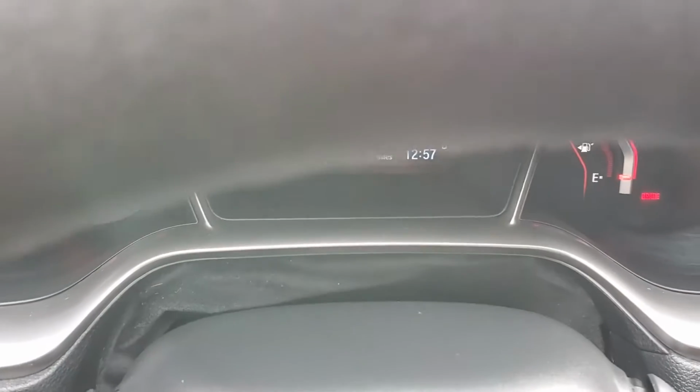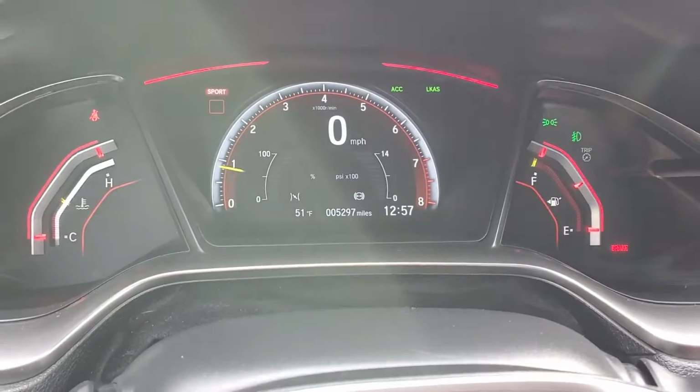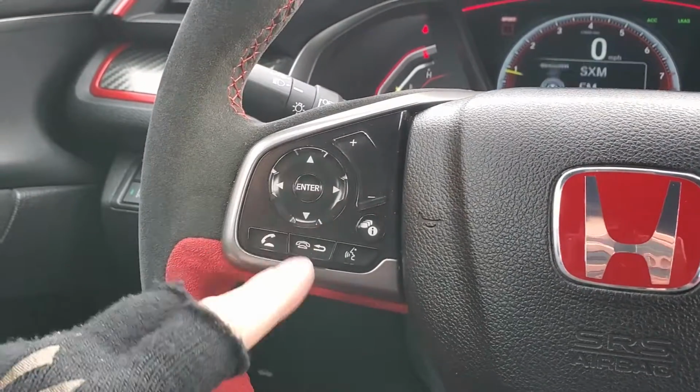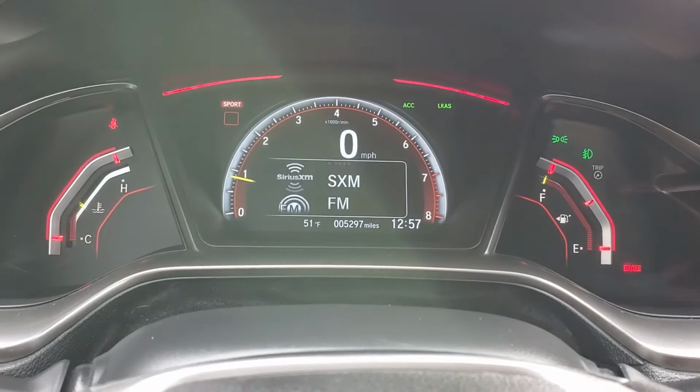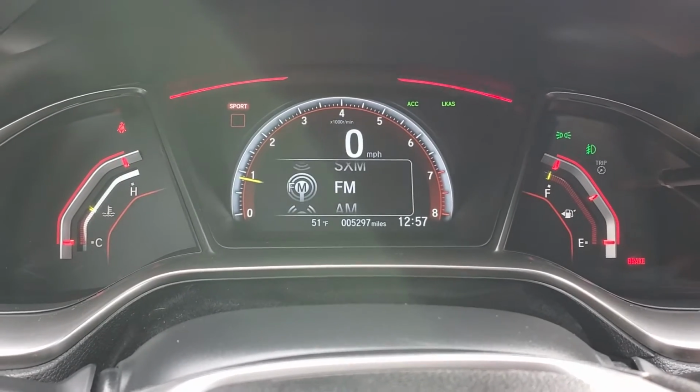Okay. As you look down here, you'll see that it only has 5,297 miles on this vehicle. There we go. Okay. And then here's your push to talk and your trip computer. See that? Now you can control also your stereo there. The interfaces are excellent on this vehicle. It does have AM, FM, Sirius XM, and Bluetooth. And then here's your cruise control.